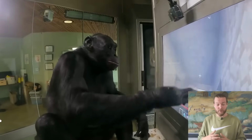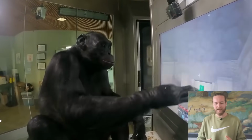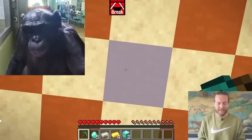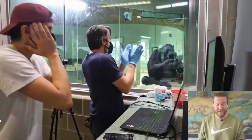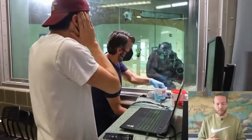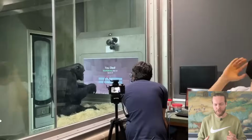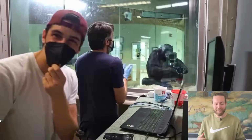It also amazes me how strong the ape's vision system is. Chimpanzee never saw Minecraft in his life, and for sure his ancestors didn't either. Yet he adapts rapidly to Minecraft's texture and physics, which are dramatically different from the natural world.